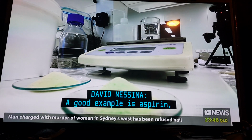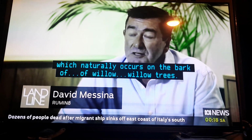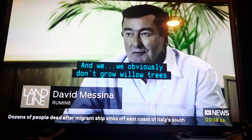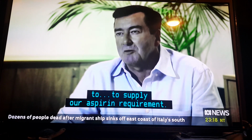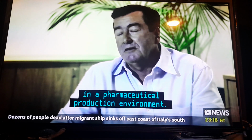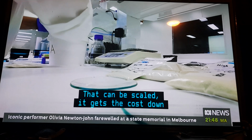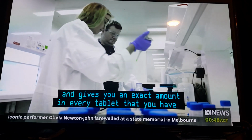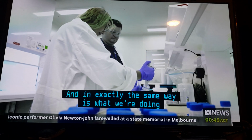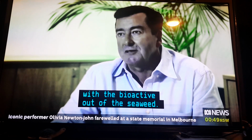A good example is aspirin, which naturally occurs on the bark of willow trees. And we obviously don't grow willow trees to supply our aspirin requirements. So now we do that in a pharmaceutical production environment that can be scaled, it gets the cost down and gives you an exact amount in every tablet that you have, and in exactly the same way is what we're doing with the bioactive out of the seaweed.